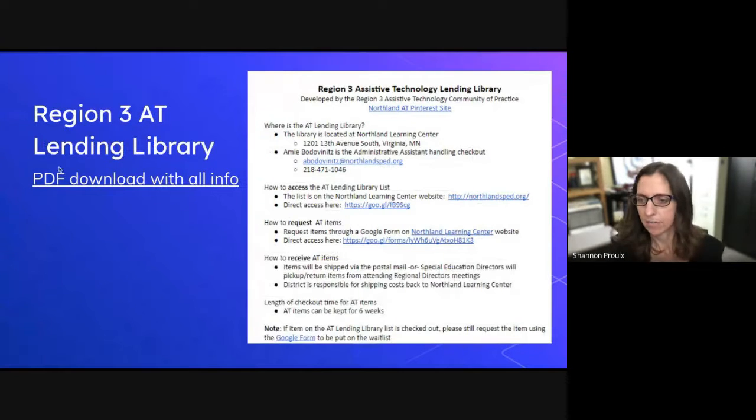Okay, yeah, so I put together a nice summary of all the information. You can just download this link right here, and then you'd have all the information printed off on how to access this lending library. So like I said, it's at Virginia. Amy Bodavins is the administrative assistant. She handles all the checkout items, so I put her contact information there. And then I also put the links for the Northland Learning website.